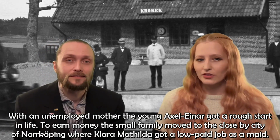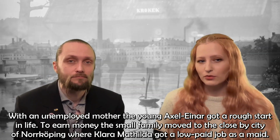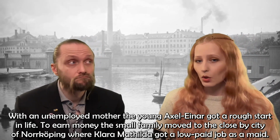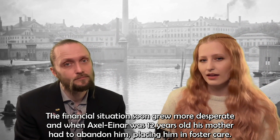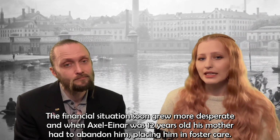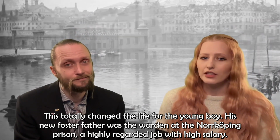With an unemployed mother, the young Axel-Einar got a rough start in life. To earn money, the small family moved to the nearby city of Norrköping, where Clara Matilda got a low-paid job as a maid. The financial situation soon grew more desperate, and when Axel-Einar was 12 years old, his mother had to abandon him, placing him in foster care. This totally changed the life of the young boy.